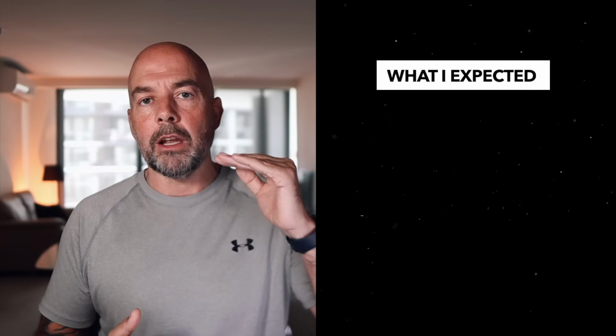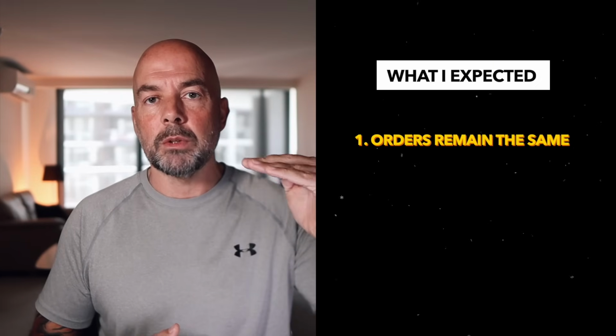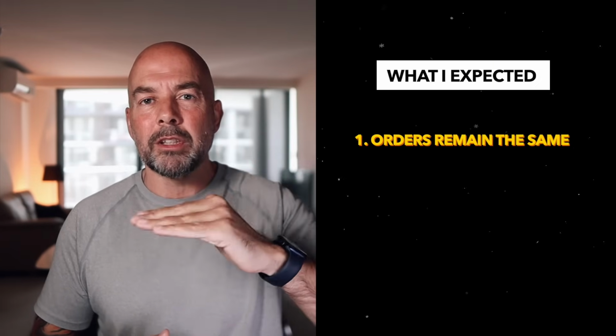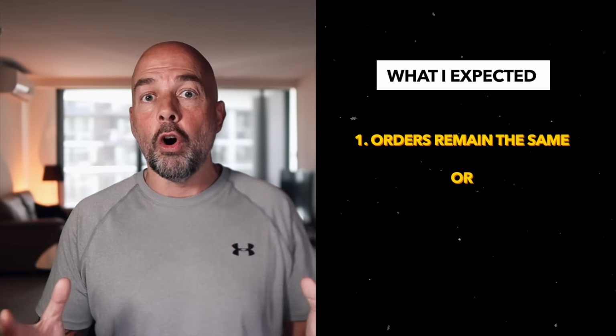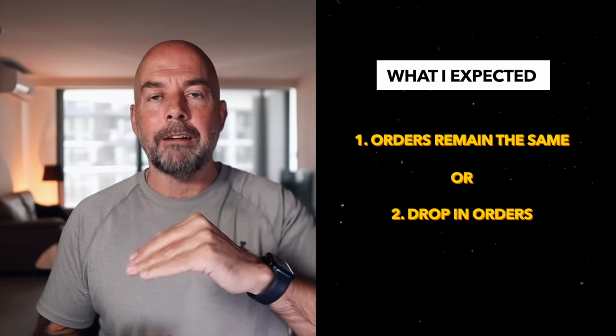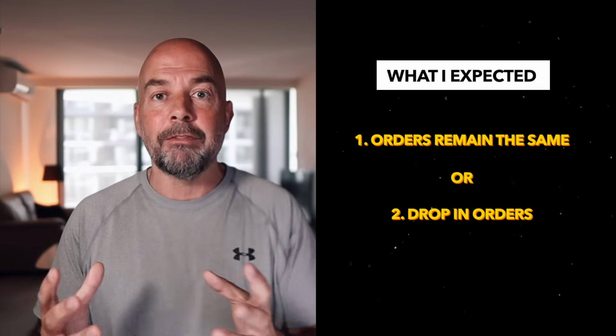So I was expecting to see maybe a couple of things. Either the orders remained consistent with what they were prior to the fee increases, yet I'd see a slight reduction in my overall income, or I would see a drop in my orders and therefore income, particularly if books around my book on those same pages kept their prices at the old price of $6.99.